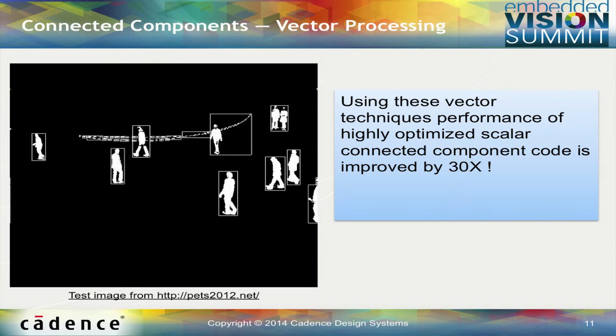So we've applied these techniques in building an optimized connected component package for our platform, and using some standard pedestrian databases, in this case computing rapidly the bounding boxes as a reference implementation. And with a small amount of effort in optimization, we got 30 to 40x speed up in the labeling performance relative to a fast RISC implementation of equivalent code.